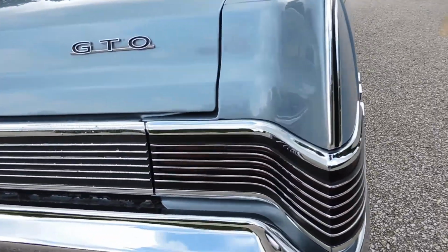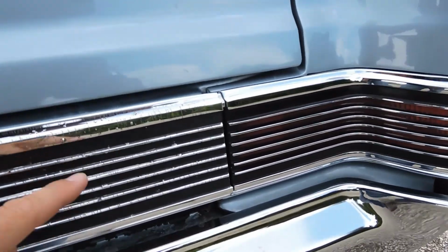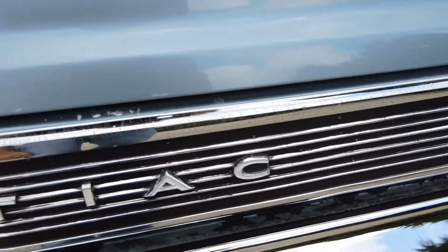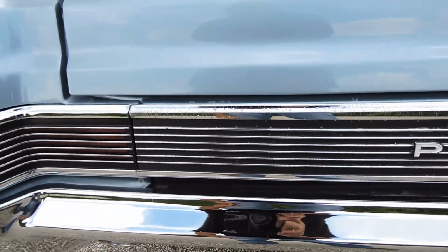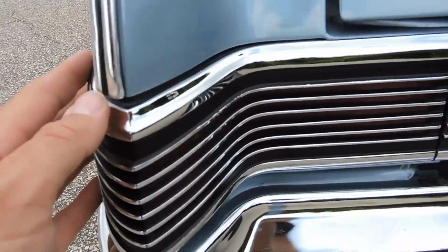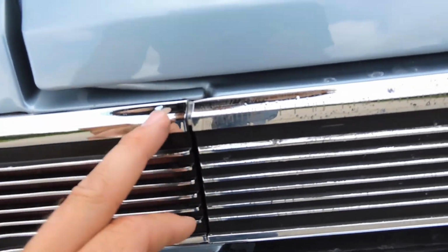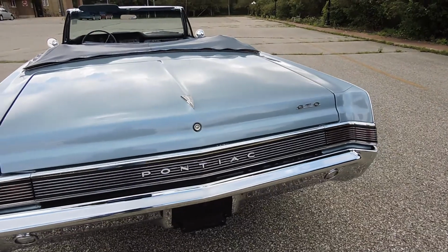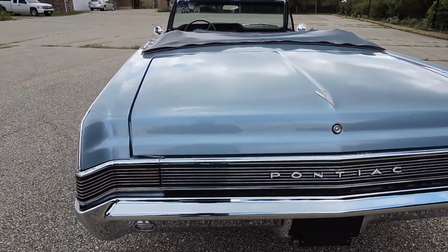Our back tail light panel looks good at a distance. You get up close, it's all been polished so the chrome shines, but it's got a lot of imperfections in that back tail light panel. I'm guessing the side ones are new because that chrome is in excellent shape. As we get to that center one, it's pitted, but it shines well.